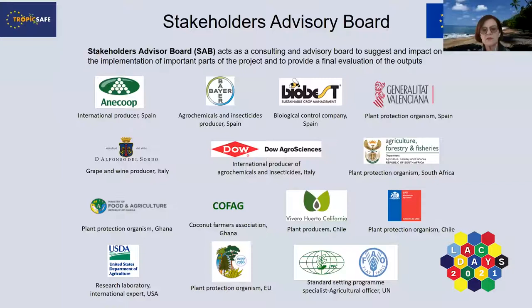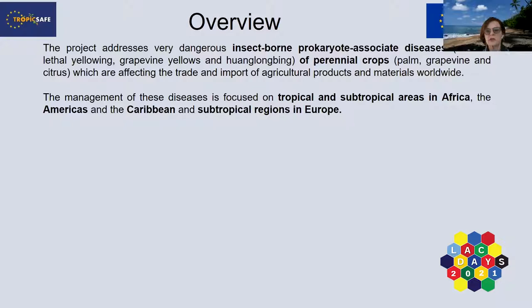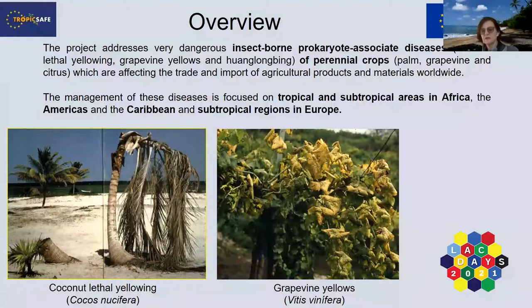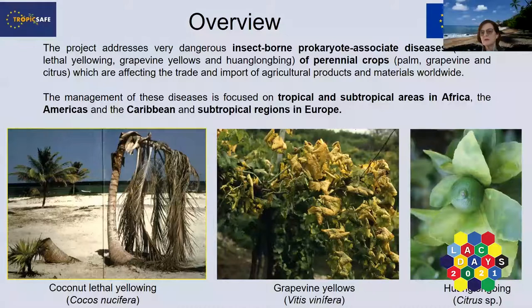Let's go to the project. As I said, the project addresses very dangerous insect-borne and prokaryote-associated diseases of coconut, which is coconut lethal yellowing, then grapevine, where the disease we study is grapevine yellows. And we also studied citrus and the disease Huanglongbing, or citrus greening. All those diseases affect the trade and import of agricultural products and materials worldwide.